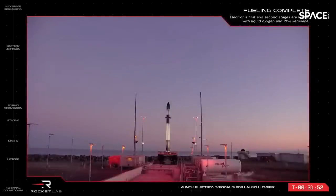There we go. That was a mostly positive update from the Rocket Lab ICF, with most operators with green, tracking green, apart from that boat in the hazard zone. But we are tracking green for them to clear that, which means we will be moving forward with tonight's launch attempt as the clock continues counting down. We are now at T-minus 31 minutes to lift off from Launch Complex 2 for Virginia is for launch lovers.